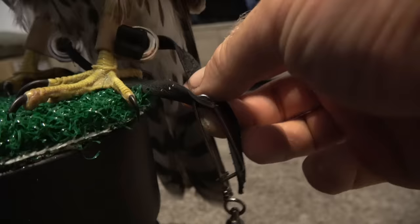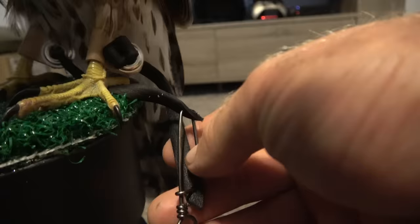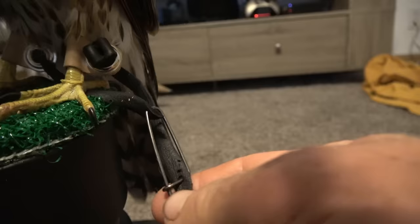This little jess is what you hold. So if he was sitting on your glove, we'll show you in a minute, you can hold on to these straps. You can take them off and he can fly without the jess. Or you can fly with them. It just depends on where you're at with your bird and what you're doing and things like that. But it gives you the option. You can take them off if they get worn now or while you're hunting if you don't want those dangling.